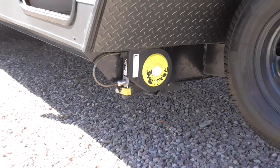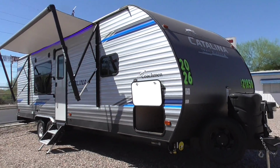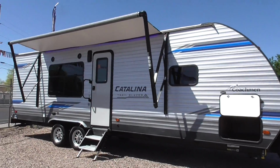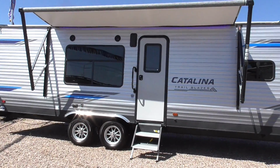That's a cable toy lock. You can unwind it and wrap it around your toys and lock it up when you have it parked outside. It's got a nice big power awning, a dual axle. Just a nice little 2020 toy hauler here.